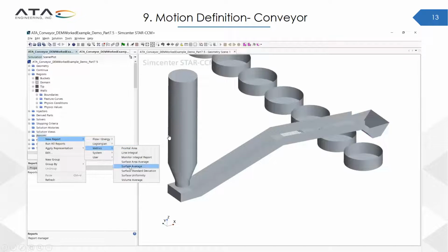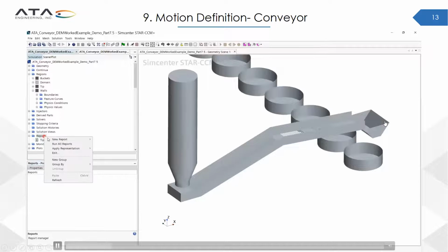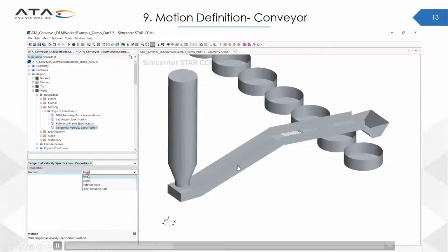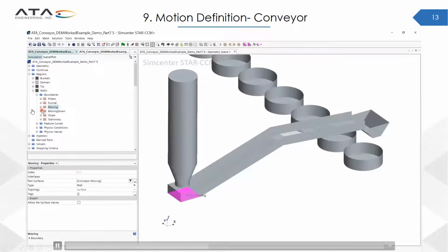So I'm going to create a report which is just going to tell me what is the current rotation rate of this tip. And I'm going to use that to basically, with an expression, say, if the tip's rotating, I don't want my conveyor moving, because if the conveyor is still moving and the tip's tipping in, then you're just going to throw all your particles on the floor. And I'm just going to go through and set the tangential velocity on each of the surfaces of the conveyor using just a number, a speed multiplied by that control that we just created in the report.